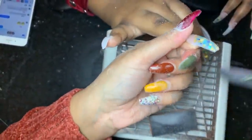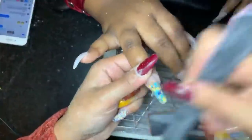Okay, so there's a little bump in this one, so I'm just trying to smooth it out with the hand file.